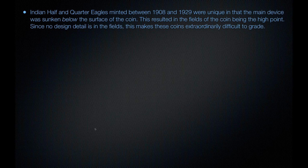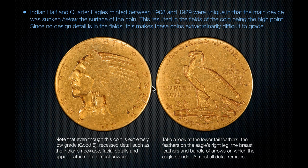Finally, we'll take a look at Indian half and quarter eagles. They were unique in that the main device was sunken below the surface. That resulted in the fields of the coin being the high point, okay? And since there's no design detail in the fields, it makes grading these coins extraordinarily difficult, okay? Here is an extremely low grade 5 Indian. It's as low grade as good.